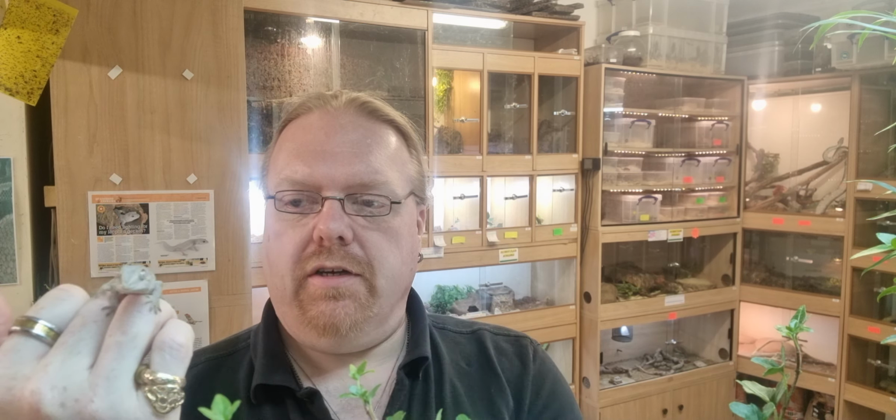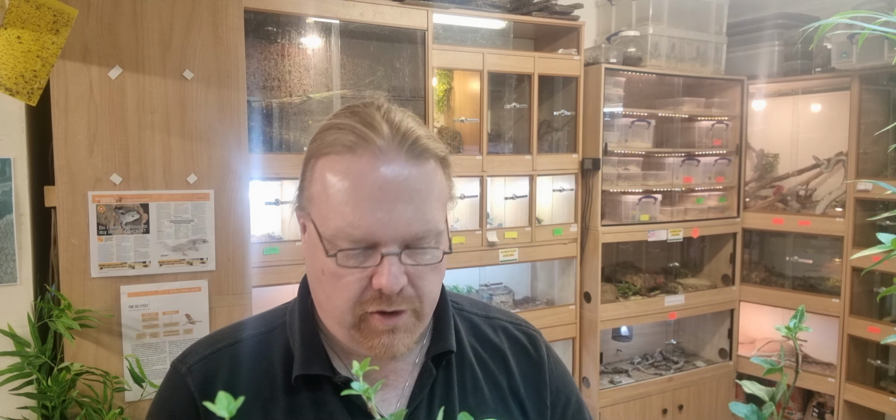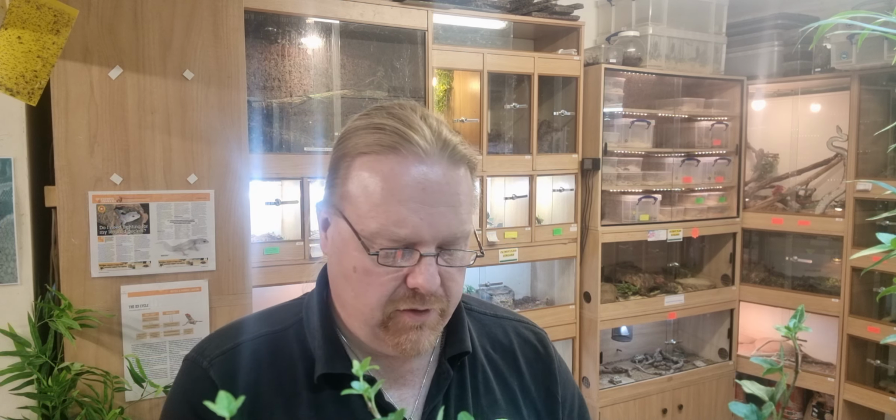Housing for them, straight at the camera, well done. Housing for them, you're looking at a glass enclosure, ideally around about 18 by 18 by 24 or 45, 45, 60. Let's pop this little fella back in his box and show you the other one. Being from a high humidity environment, a forest type environment, they do lend themselves very well to a naturalistic, planted, bioactive environment.